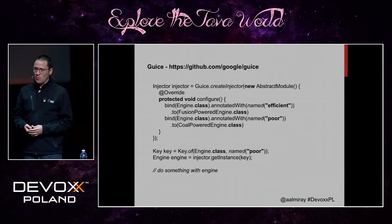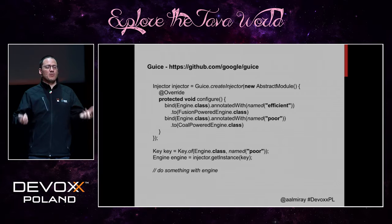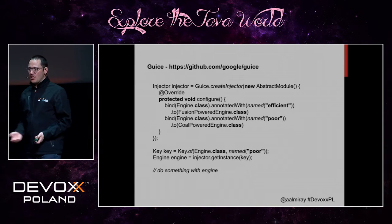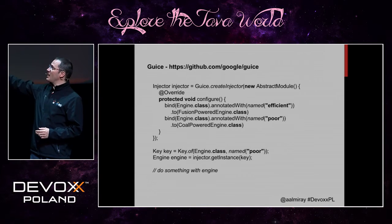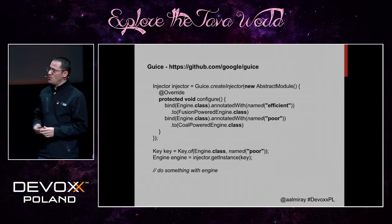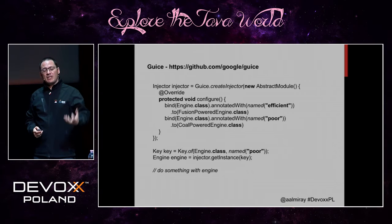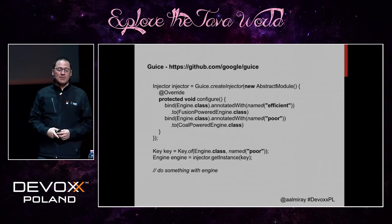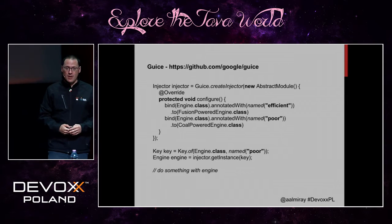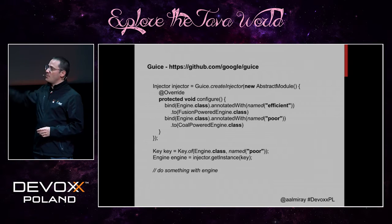This is basically what you do. You define classes or interfaces and bind those classes and interfaces, so pretty much types, to a particular implementation. In this case, I'm binding an engine, which is probably an interface, to another concrete class, the Fusion Power Engine. Hopefully, we'll get those engines in the near future. What is interesting is that this class may or may not have any annotations on it, but we are telling the dependency injection container that we want this particular target to be annotated with a specific name. It's going to be the efficient engine. And then we also got another very old engine, coal-powered, that we tagged as the poor engine.